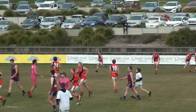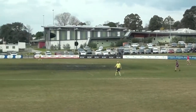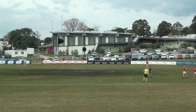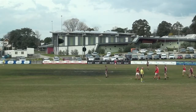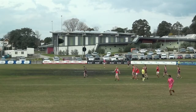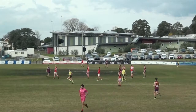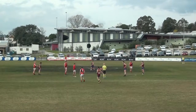Importantly, his side's third goal in 15 minutes gone of the second quarter. Big moment for Bairnsdale right there. Absolutely massive, and we saw how dangerous he was when he was inside 50 last week, and in the right spot, at the right time there, and Bairnsdale definitely needed something like that. And Bairnsdale's first score of the quarter. They trail Moe by 17 points.